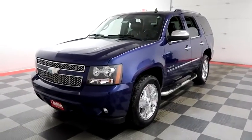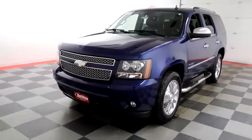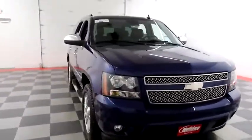Today we're going to take a look at a 2010 Chevy Tahoe. Stock number is 18C294A. Starting right away up front, you have factory fog lamps and easy access heavy-duty tow hooks.